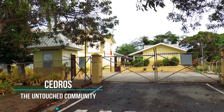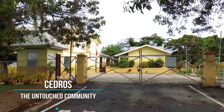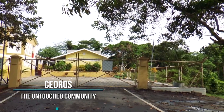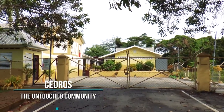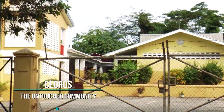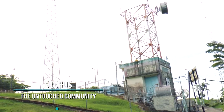This is the Cedros Government School that produced really great guys in society today. Great principals that passed through this school built this community in Cedros, and it carries a great motto. The motto is good work or none.